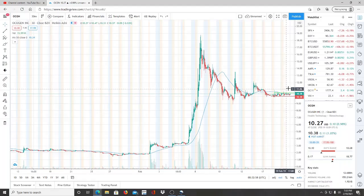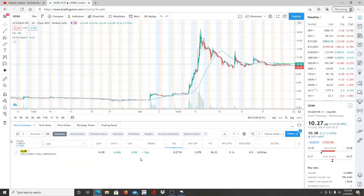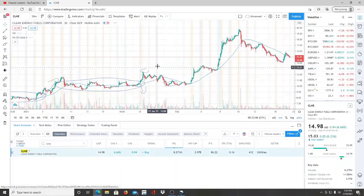So let's go ahead and talk about the ticker symbol you want to add to your watch list if you haven't already. CLNE, Clean Energy Fuels Corporation.